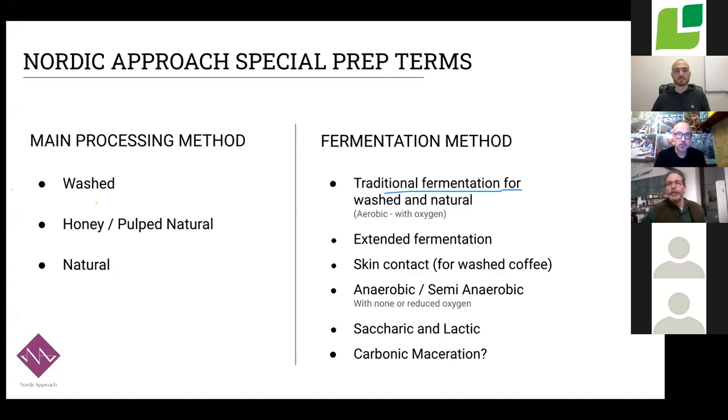So that's classic. But then when we're talking about extended fermentation, that can typically be a traditional way of fermenting coffee in a tank, but you extend the time of fermentation to start to manipulate flavors or to add more flavors to the coffees, right? And then we're using skin contact. That's something Kingsley is doing with us as well, and that's mainly for washed coffees. When you're removing the fruit and skin with a pulper, you add that to the parchment when you're fermenting.